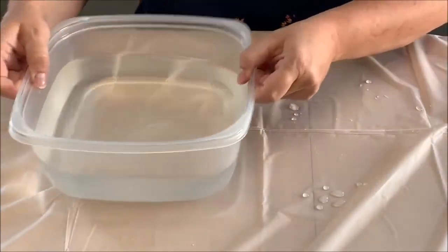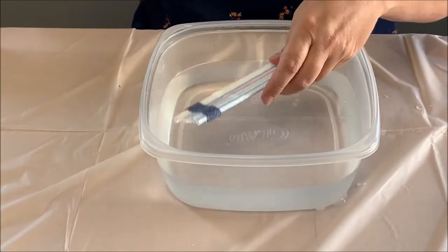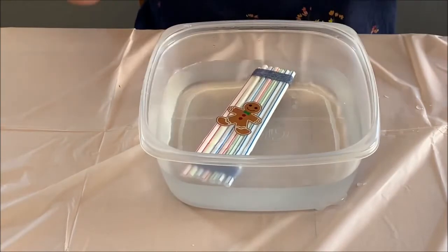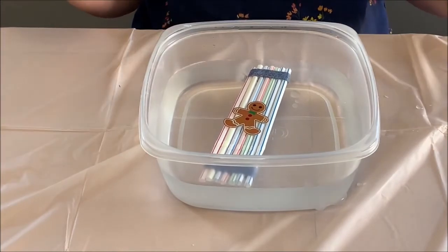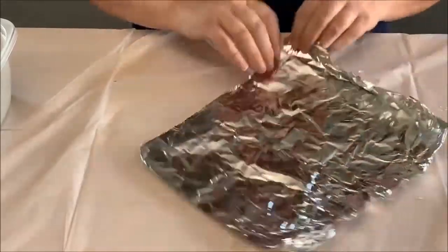Grab your container of water and grab your raft and your gingerbread man. Place them on your raft and now place your raft in the water. Wow, there! See? It's floating. It worked. Now, let's try to make a raft using our aluminum foil.